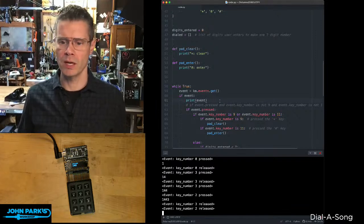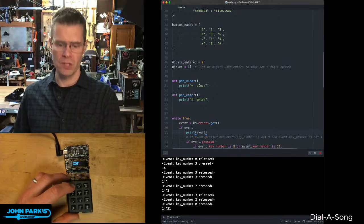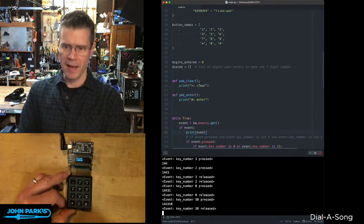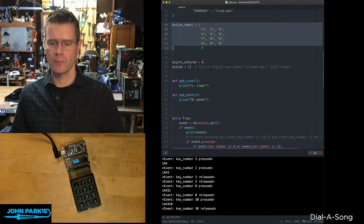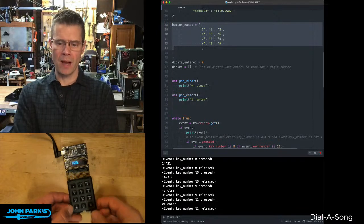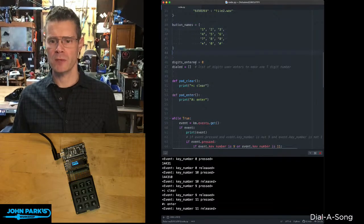Not in this project, though. I don't really need it for much. So to be able to press what is essentially 0, key event 0, but see a 1 show up, or to press key event 12 and get a 0 to show up, I have a little list here that I can remap things to. So I'm not printing them on the screen, but you can see when I type in the star or the pound sign right now, those are showing up in my serial output. So I have a nice name, essentially, with this button names list.